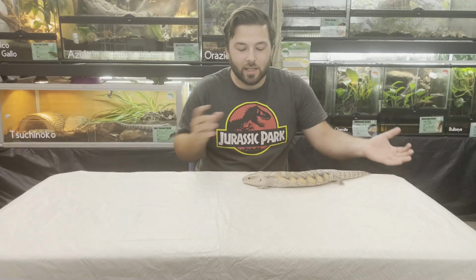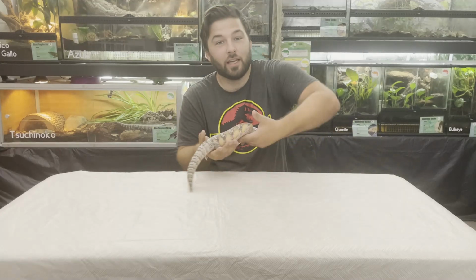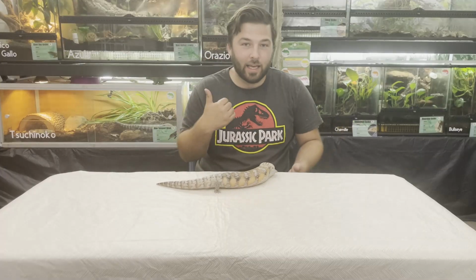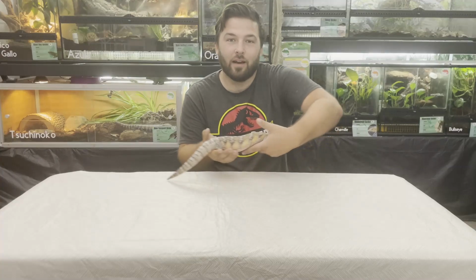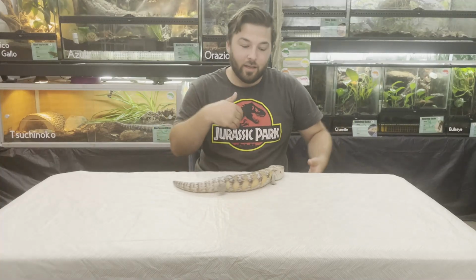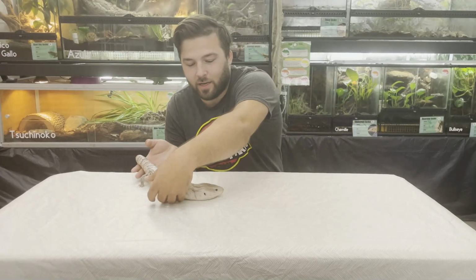What's interesting is because they aren't exported, there are more color variations of Australian blue tongue skink in Australia because they can't get other lizards there. So the ones that they do have, typically they have bred for a lot more morphs than we have here in the United States. You are really explorative right now.